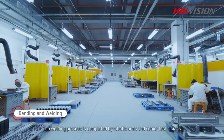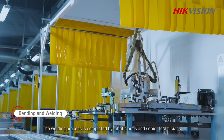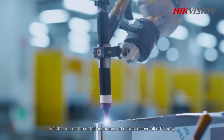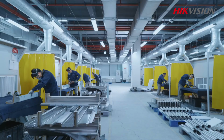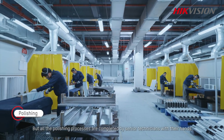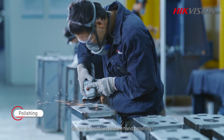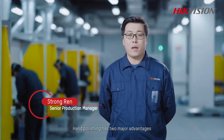The welding process is completed by robotic arms and senior technicians, which ensures the detail accuracy and enhances overall efficiency. But all the polishing processes are completed by senior technicians with their hands. So why do factories feature hand polishing? Hand polishing has two major advantages.